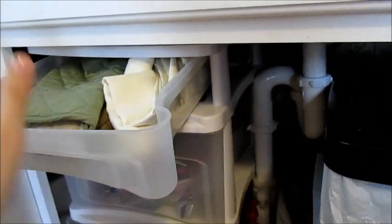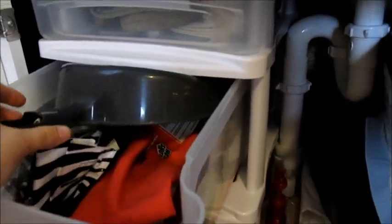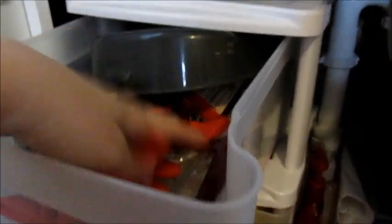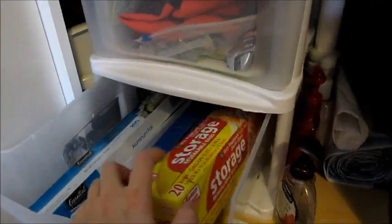They're cloth napkins, our oven mitts, and then in the second drawer we have all of our cleaning supplies, rubber gloves. This is a dust pan, and then we have just some light bulbs and random stuff. And then in the bottom we keep all of our storage bags, tinfoil, all of that.